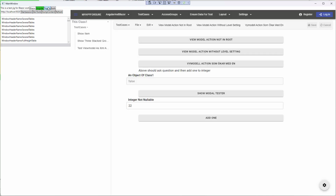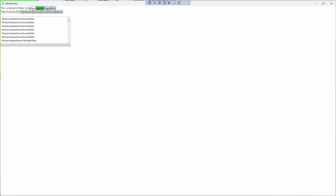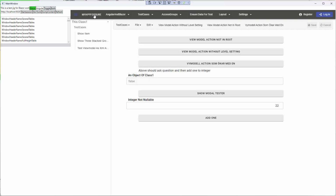So I'm going to make a note of that. There's also a difference in how this integer is left justified in Angular and right justified in Blazor. And this is actually an Angular bug, it should be right adjusted since it's a number. So that's the default for those. So here's an example where the Blazor client works better.